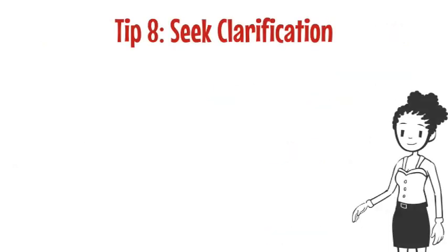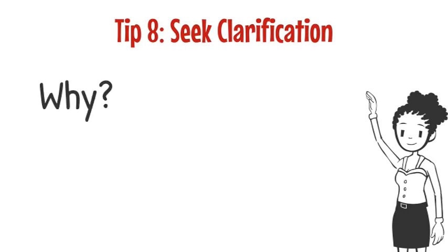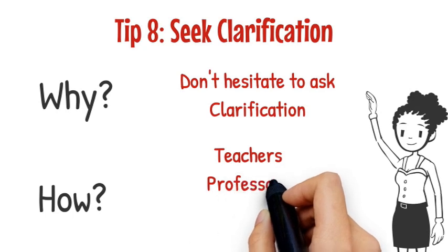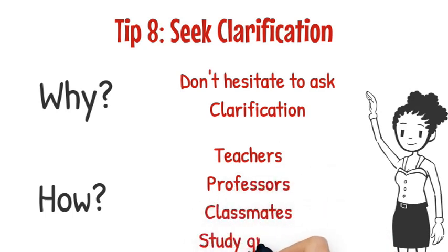Tip 8 is the Holy Grail. You must not hesitate to ask questions when you are unsure about something. Everything must be clear in your mind so that you can succeed. So reach out to your teachers and professors, or your classmates for clarification. You can even join study groups to discuss challenging topics or concepts.